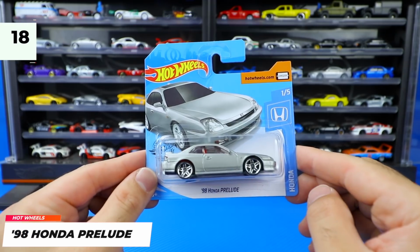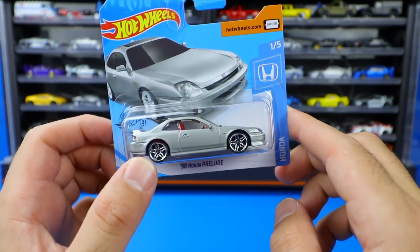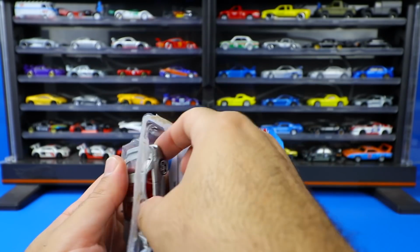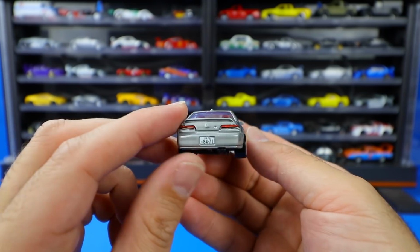Another new casting to 2020, it's the 1998 Honda Prelude. This one released in a silverish gray color with red interior from the Honda series. Let's go ahead and pop this one open, and this is kind of like a favorite of new castings for 2020. I'll be making a video on all the new castings for 2020 coming up soon, but this one will definitely be in it, I can tell you that for sure.